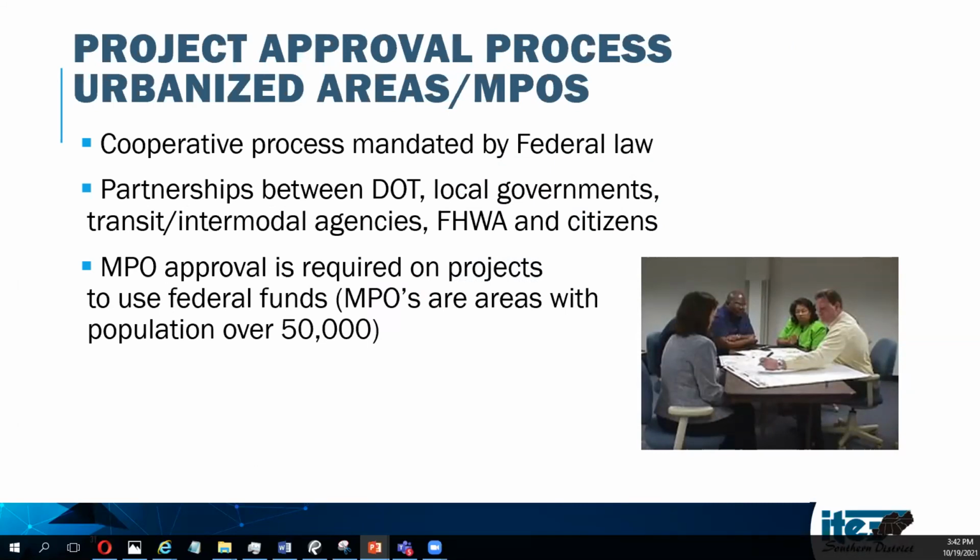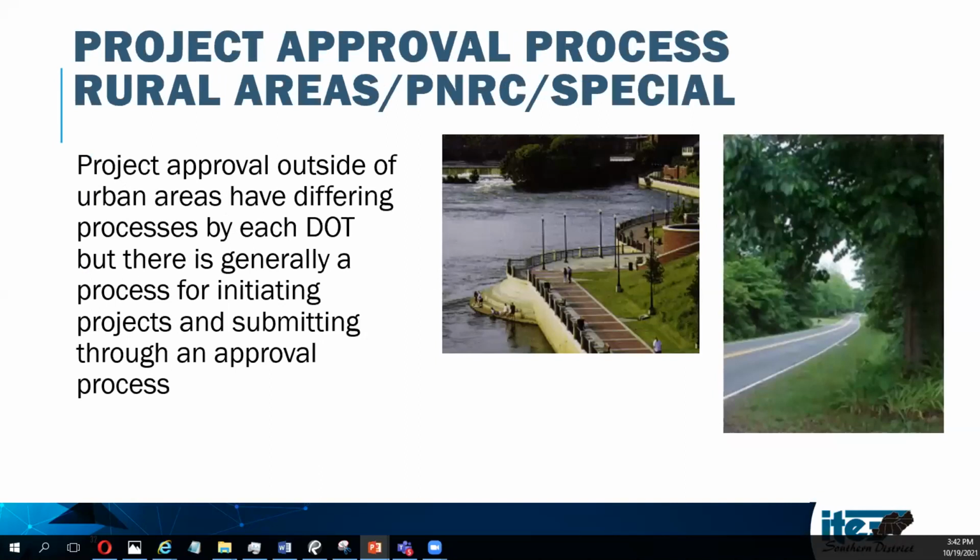Now, of course, you may not have federal money involved, but there's still things you have to do. You want to make sure you create partnerships between everybody that's involved: your DOT, your local government, transit, intermodal, FHWA, and of course, citizens that are part of the process. You may have a project that's outside of an urban area, and there's certainly a process that every state and or maybe local government has for doing that. The big thing is there's got to be a process. You're not, as a project manager, having to just wing these projects. There's typically steps that help you get through the steps in the correct sequence and get things done correctly in the best way.